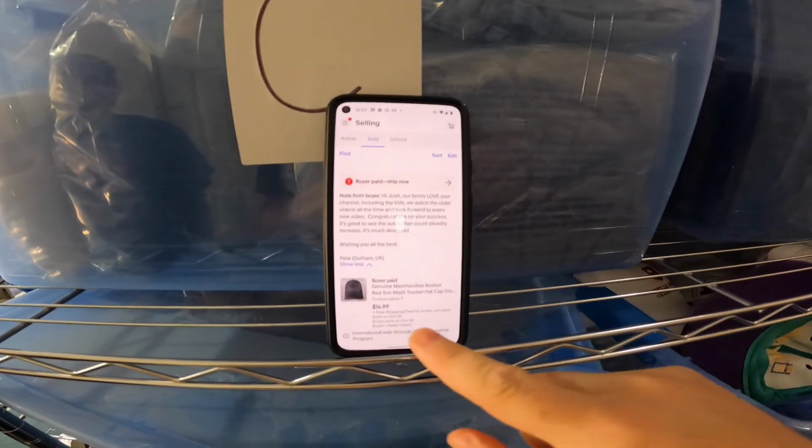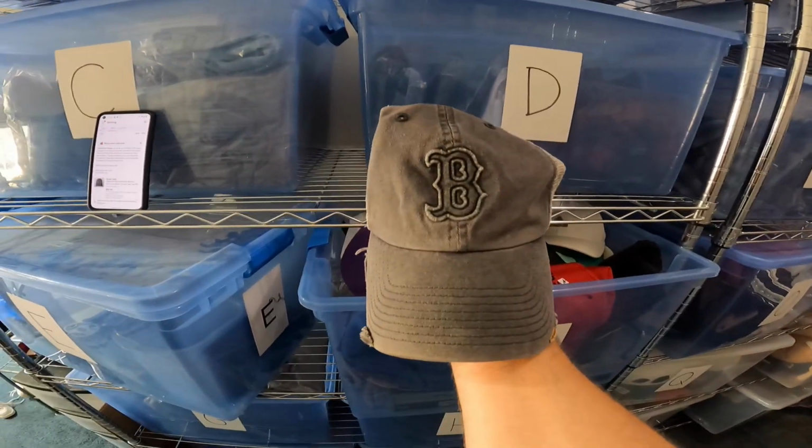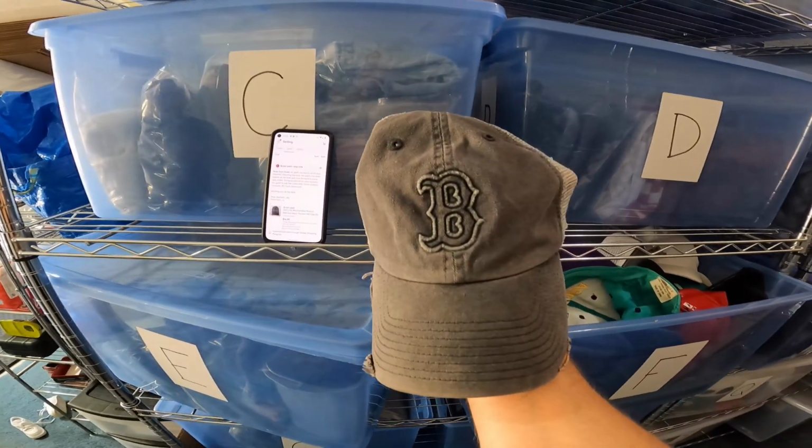Pete, thank you so much for buying something from our store to support us and for the super nice note. Your hat is in the F bin, which is right here. It was the Boston Red Sox right here. So Pete bought this hat. I think we got this at the flea market for $1. So Pete, we definitely appreciate the support, man. Hope you enjoy the hat.